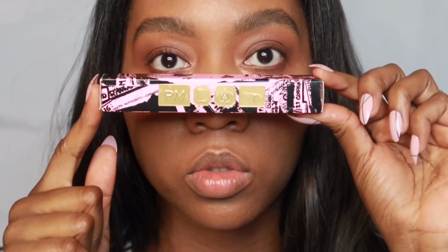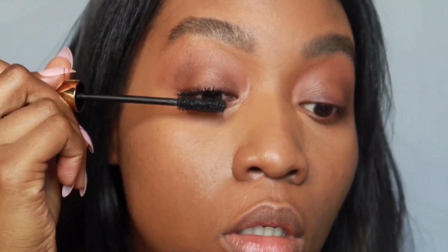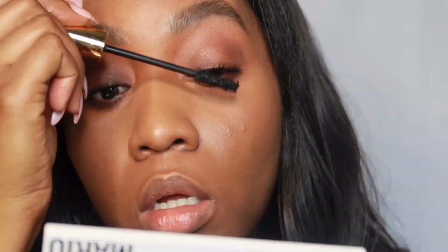Mascara, I'm gonna use Pat McGrath. This is the Extreme Black Dark Star mascara. This just gives really nice length and volume. I was such a fan of her Fetish mascara when it came out. Like, I bought tube after tube after tube. Just look at that, y'all. No lash. And I don't even think I'm gonna put lashes on. I kind of want this just to be au naturel.